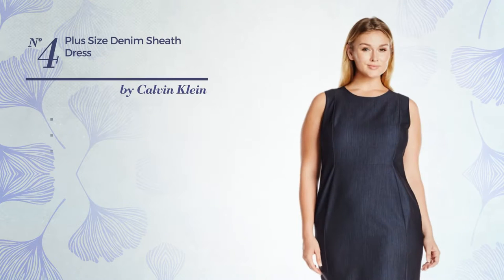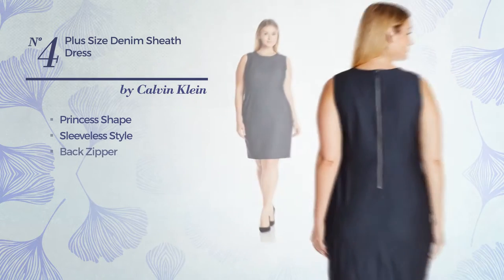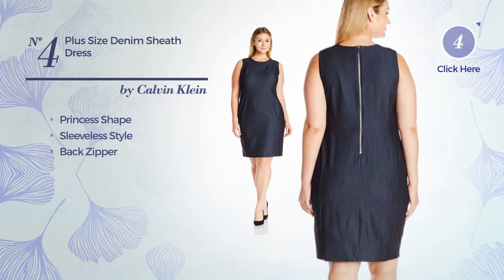Number 4, a shimmer princess dress. Featuring sleeveless style, as well as back zipper. Available only in this color.